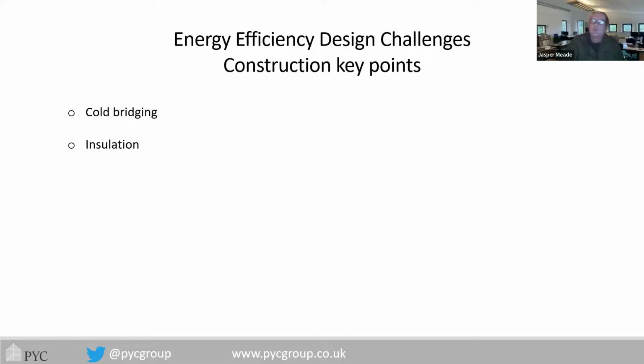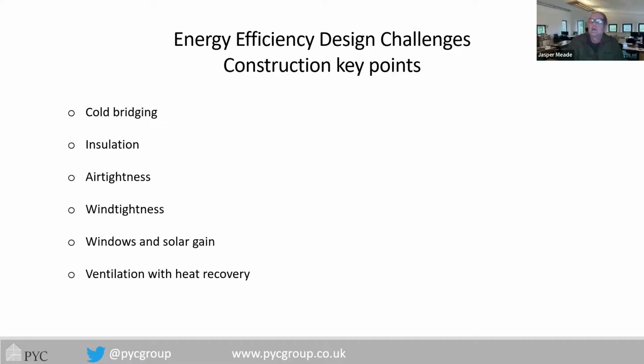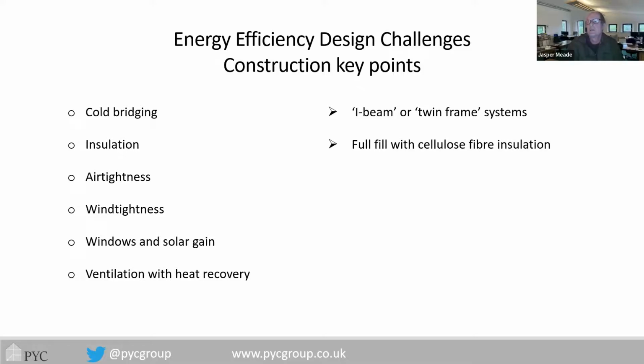From a construction point of view, we've got these key points to look at. For cold bridging, we work with an I-beam or a twin frame system. That's going to give you the wall performance. You can fully pack that insulation into the thicker structure, varying from about 200 mil upwards typically.